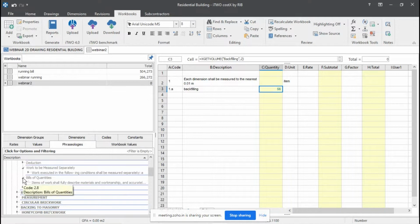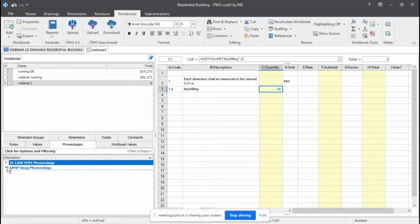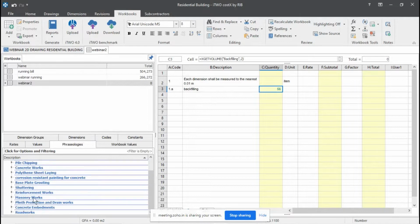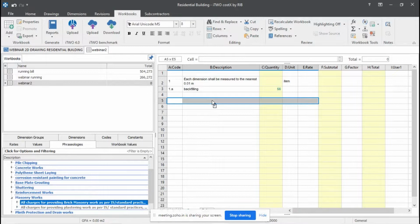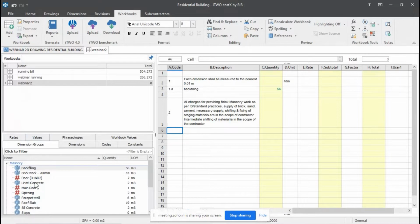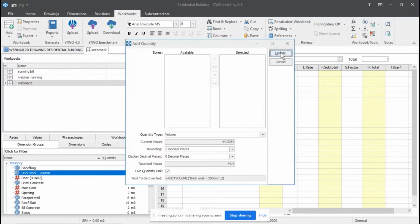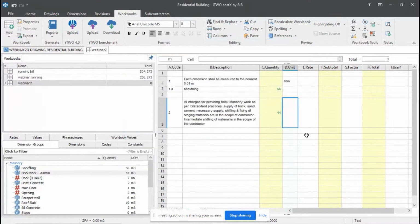So there are a couple of phraseologies here. As you can see, I have categorized everything. This way you can categorize. So let's link up the dimensions, and the backfilling is in the cube. Masonry is in the cube.